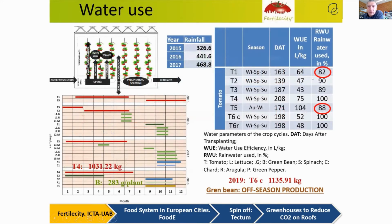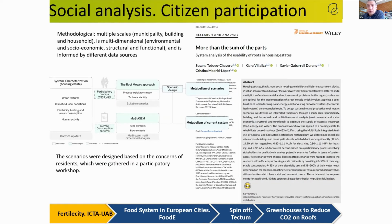Okay, we talked before about energy, also about water. We are in Barcelona, where this is our rainfall. It's an average of 500 liters per square meter, but we have had years with 200 or 300 liters per square meter. Currently, with the recirculation inside the crops, all the production has used only rainwater. For us, it's not only a technology issue, and we also focus on the social part. And this is a part of the work that we have done in the social part.